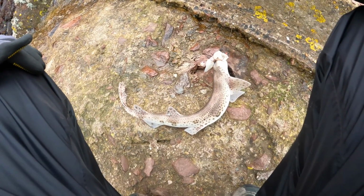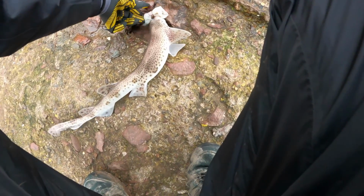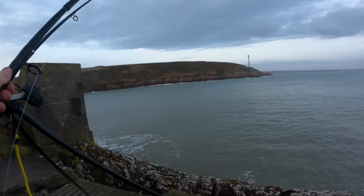So one thing I'd say is have a little Google. Come on, don't go in there. No, there you go. Have a little Google, and there's a good picture which shows the difference between a huss and a dog. We have just got a lovely big take on that whole mackerel.